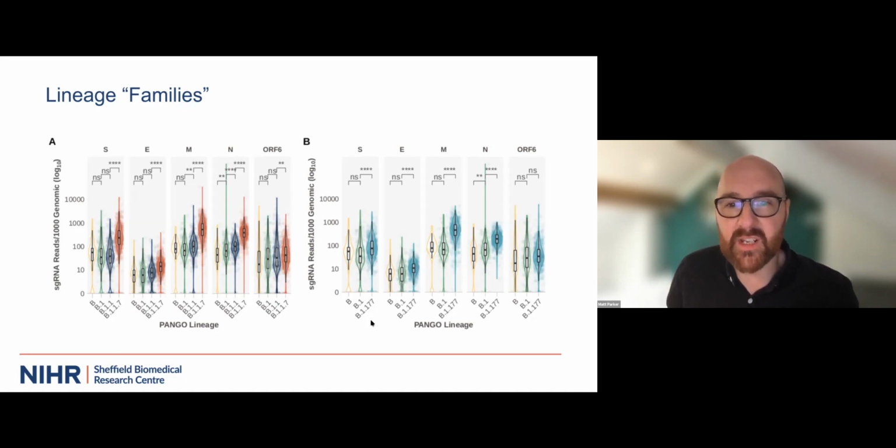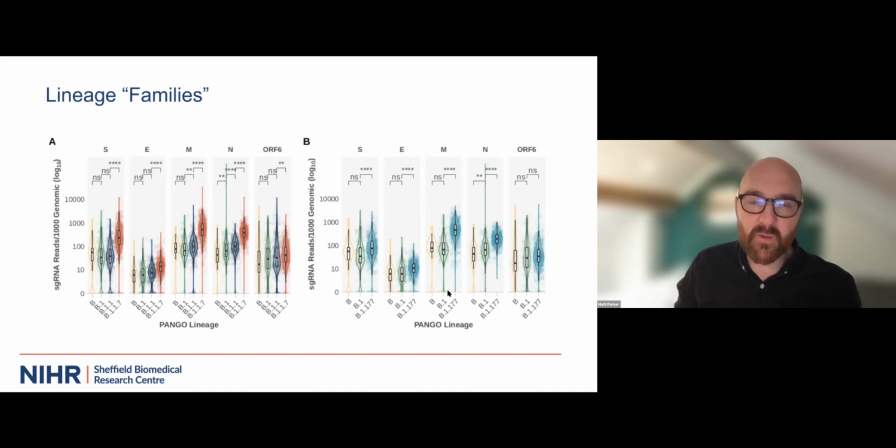What's also, I think, really interesting, if you compare B.1.1.7.7 to its parental lineages, especially for ORF M, so membrane and nucleocapsid, those B.1.1.7.7 viruses do show an increase in subgenomic RNA over their parental lineages too. So over time, SARS-CoV-2 is obviously gaining mutations that might not make it a variant of concern, and not the spike mutations that everyone's worried about, but there's definitely something going on with the expression of its genome, even though these spike mutations might not be present in these lineages. So I think that's really interesting.